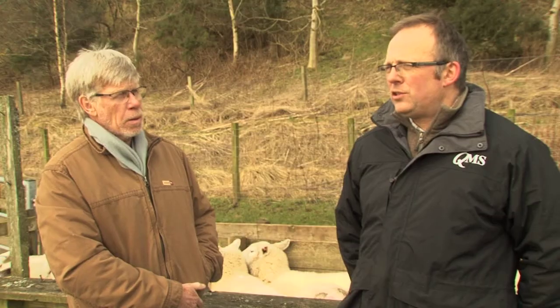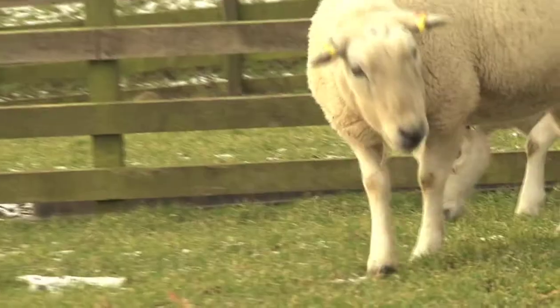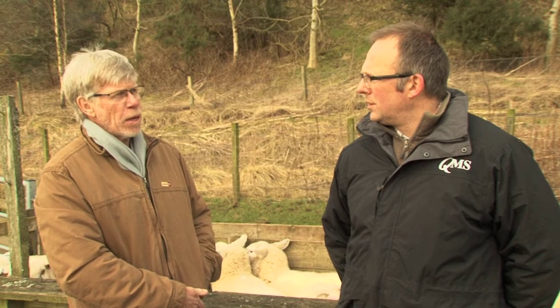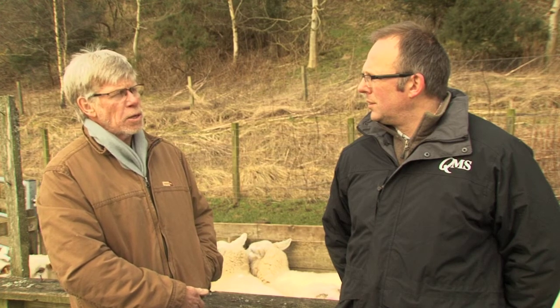The prize, if we do all this condition scoring that you're suggesting, what financially can we expect the benefits to be? I can only talk in a New Zealand context. Getting those condition scores right at tupping and then at lambing has the potential to lift flock profitability by between 20 and 25%. Really? Absolutely.